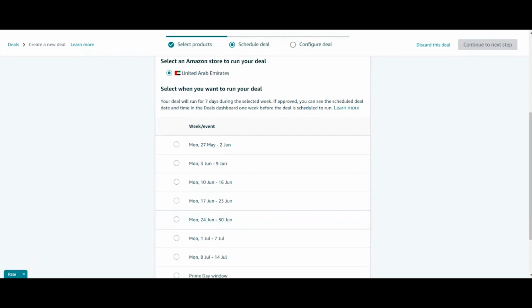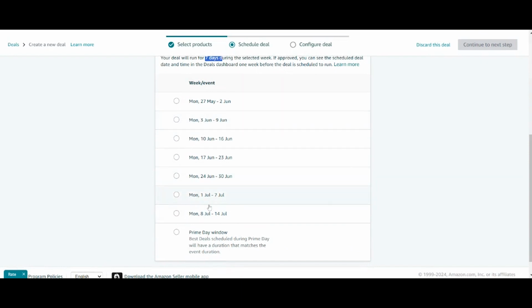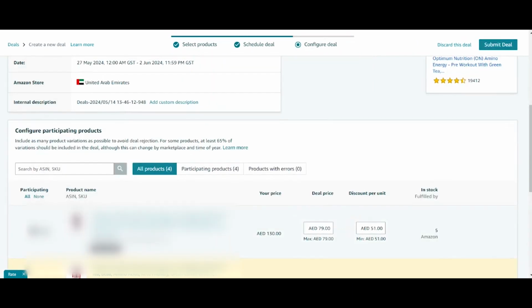After you select, Amazon will tell you that it's, for example, here a 7-day deal, and then they will tell you what is the window that is available for you to advertise this product under. Now, let's select this date and then click on Continue to Next Step. Next step, Amazon will tell you what is the minimum discount that you can do for this product for it to be eligible to be added in the limited time offer or whatever discount is available for it. And if it makes sense for you and your calculations, then you can simply select and then click on Submit Deal. And that's it for this video.